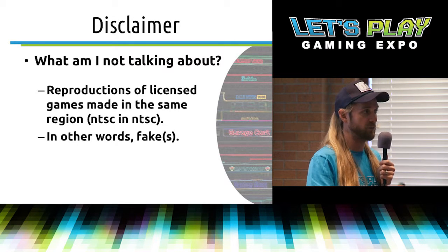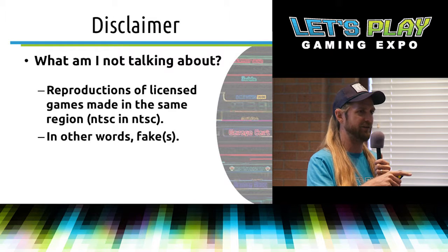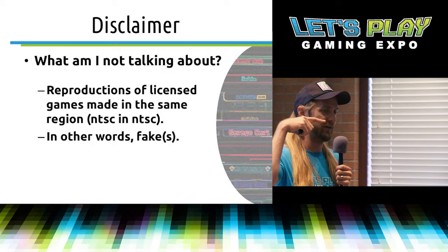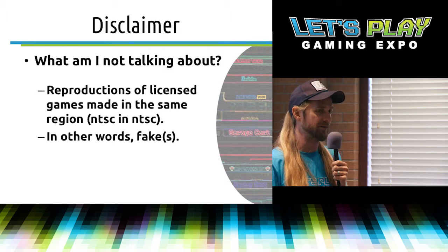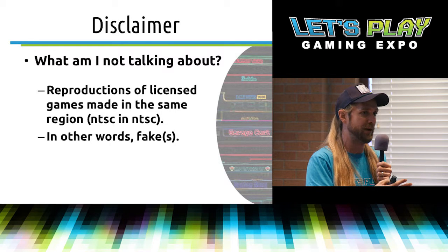And to be fair, some things do cost more than others, and a lot of times it has to do with how much work it takes to make the board or the game. Some of them are really intense, like Final Fantasy II and 3J on the Nintendo require a giant board and save and all that stuff. So it varies, but you shouldn't really be paying more than a repro.